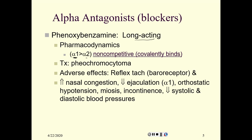Pheochromocytoma. And this is an adrenal tumor that secretes a lot of norepinephrine. Adrenal tumor, a cancer on the adrenal gland that results in greatly increased levels of norepinephrine and epinephrine. Right? And attendant with this condition is a radically increased, a severely life-threatening increase in blood pressure.